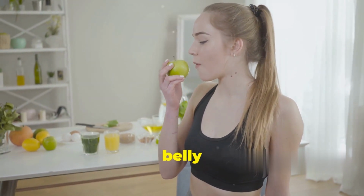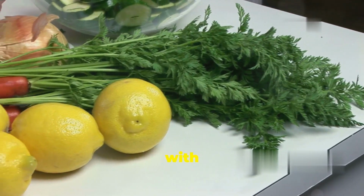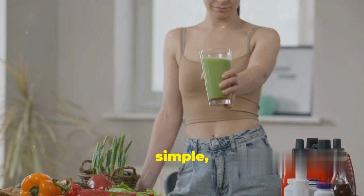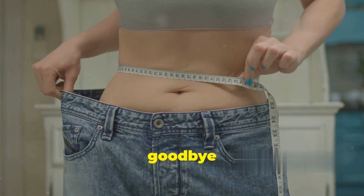Introducing the ultimate belly blaster. Forget those expensive supplements and complicated diet plans. This revolutionary drink is made with all natural ingredients you can find at your local grocery store. It's simple, delicious, and incredibly effective at targeting that stubborn belly fat. Get ready to say hello to a flatter stomach and goodbye to those frustrating love handles.